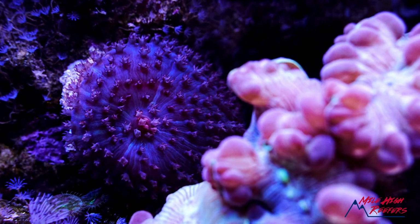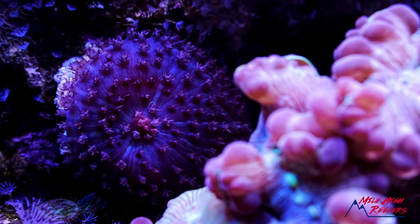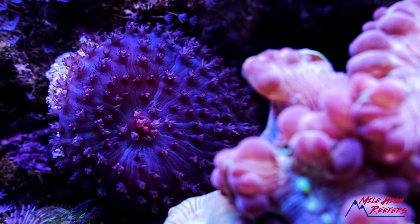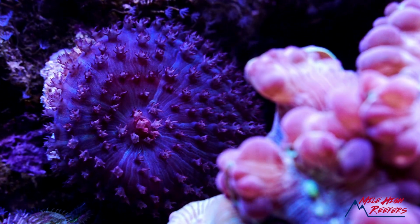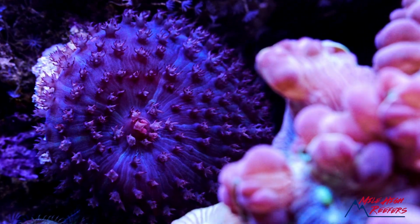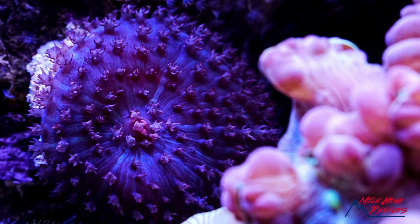Next is this St. Thomas mushroom. I used to have a St. Thomas mushroom right here. It had those bright red filaments at the end of the tentacles, and it blew off one day. It just detached and I lost it. So I've replaced it with this one. It's showing a bit of pink, so you never know, it might brighten up. In fact, I think it probably will.